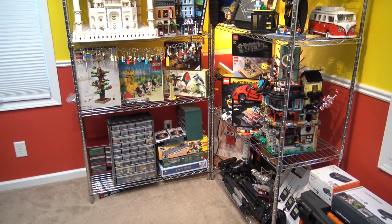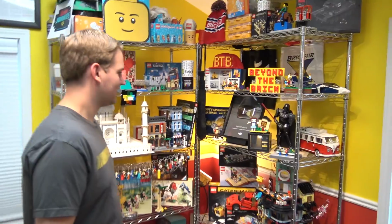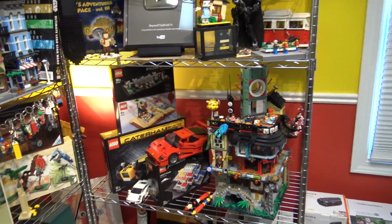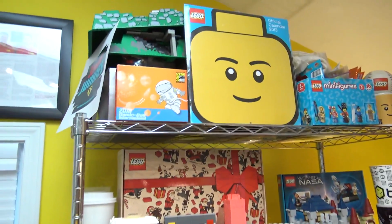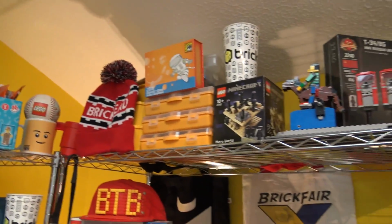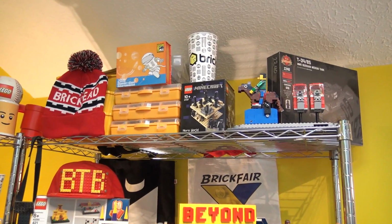But a lot of these things, like the shelf and the table, have been here from the very beginning in this room. We like how the red and yellow came out to represent the Beyond the Brick colors nicely. But now we'll start in with a lot of the stuff we have on the background here. These top shelves are general part storage and that sort of thing, mixed with different things we picked up.